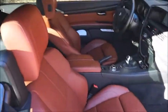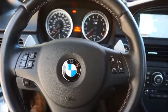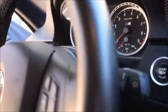Check out the inside. Has a fox red interior color. Here's what the interior looks like from the driver's seat. Has a nice navigation system right there. Some really nice paddle shifters.